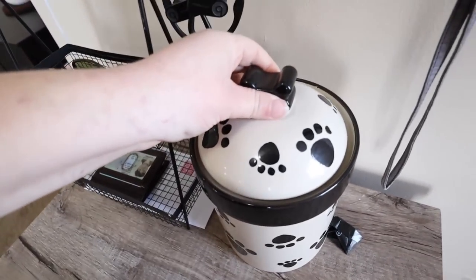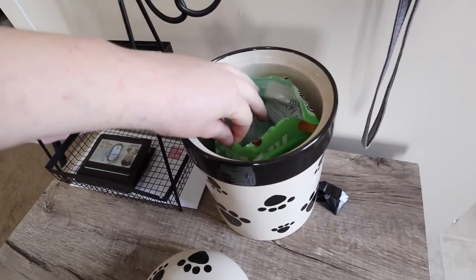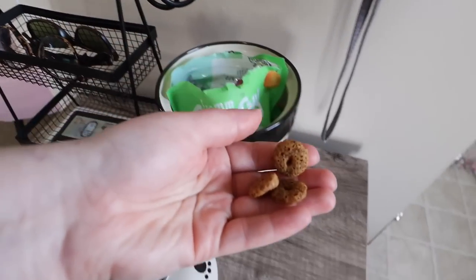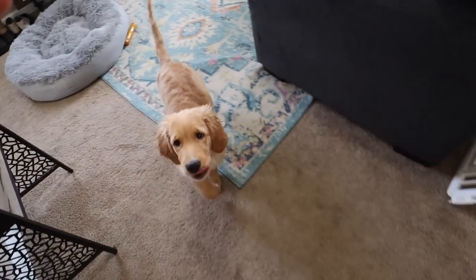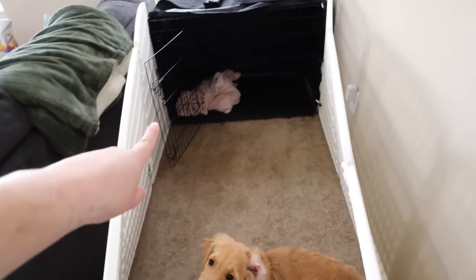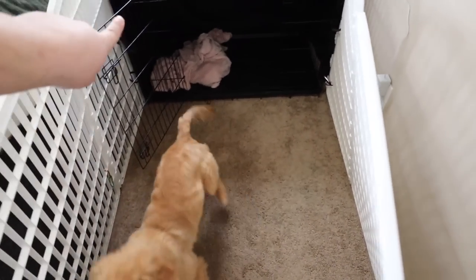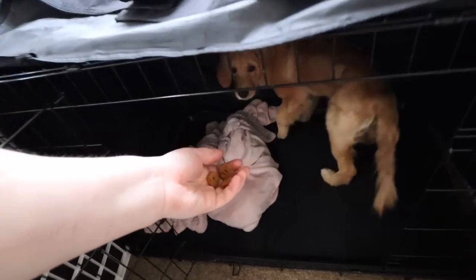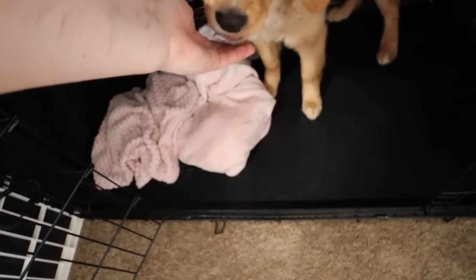Inside this treat container, we keep a bag of From Crunchios, and this is what we pull from when it's time to go to the crate. Huh? Go to your crate. Yes. Good girl. Good girl.